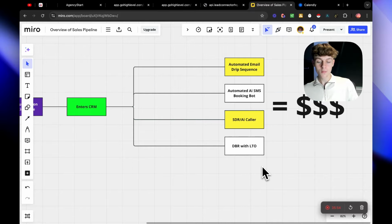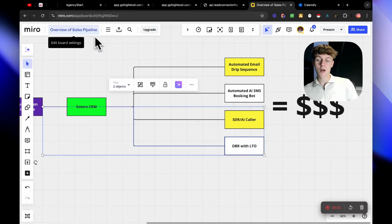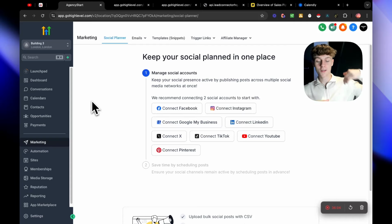So now we're on to the final step, which is building a database reactivation with a limited time offer. This sounds scary, but it's not. How this works is once you've gotten a ton of leads into your CRM, you can now send an SMS and an email with a limited time offer to get them to buy now.